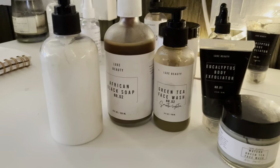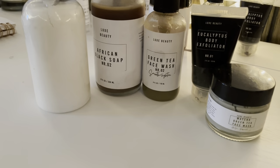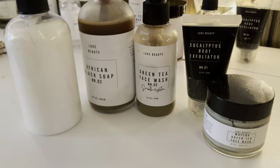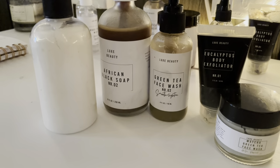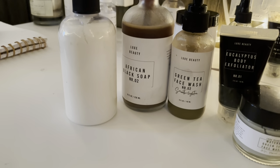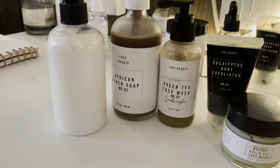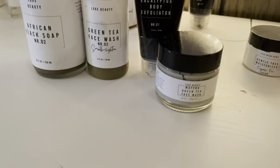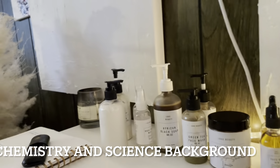And this is just because, I can tell you right now, if I only had these five products for the rest of my life, I would be happy. If you need a startup kit for your body, your face, and your skin, this is it. I promise you, this is it. If you have all of these, your skin will be glowing. Your skin would be refreshed, renewed, everything. And you guys, I also am in college studying science, so I have a bit of knowledge on the subject. So far this is what I created.